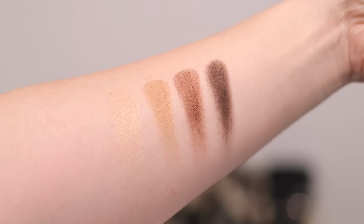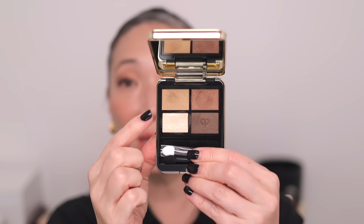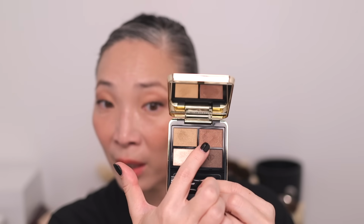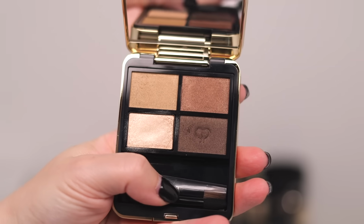I really just like the range of browns in here, and I like how the browns are a little bit varied in tone. So this brown you can see has a little bit of a golden sheen to it. This brown has a little bit of red, also a little bit of shimmery bits in here. And then this one is just kind of straight up chocolate brown, very, very neutral. So I like the range of browns in here, and I like how the tones in them vary.